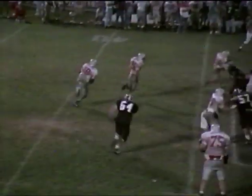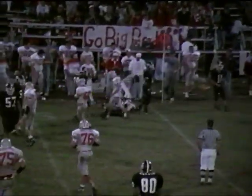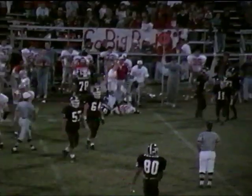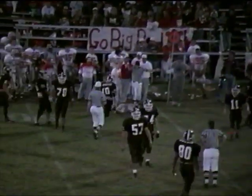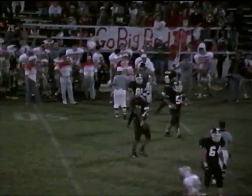Mauser takes a snap, rolling out to the left side, being chased, cuts it upfield to midfield, on across to the 47. Well, I can tell you one guy that hasn't given up. That's Jody Mauser. Absolutely. Jody's still thinking we can win this football game.